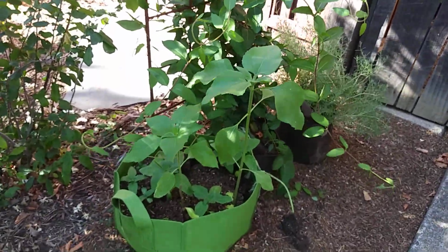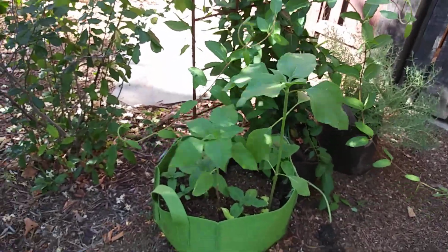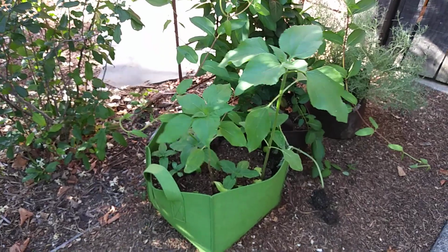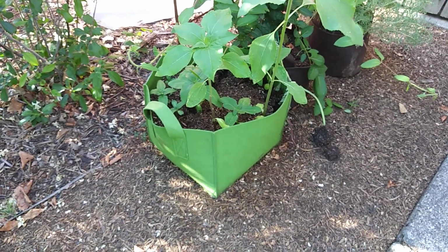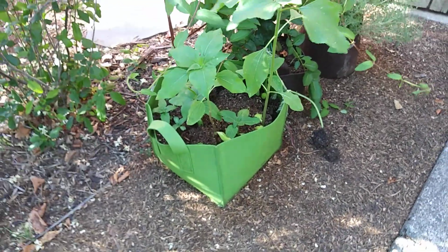So those ones are going to be super big. I think the package said mammoth or, oh, I don't know, giant or something. But the other ones are more moderate. They seem more stable too.